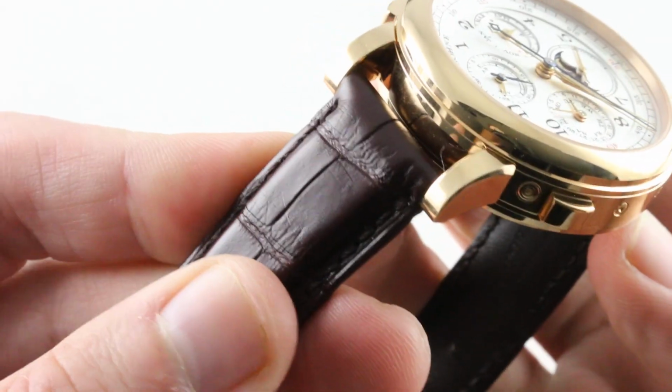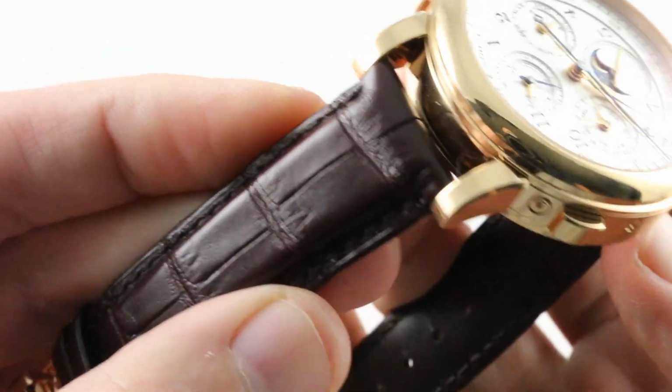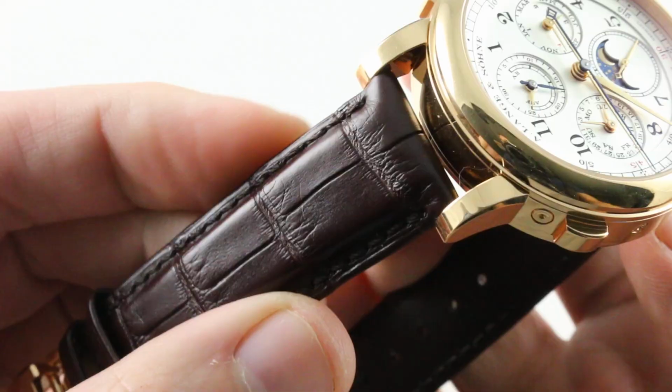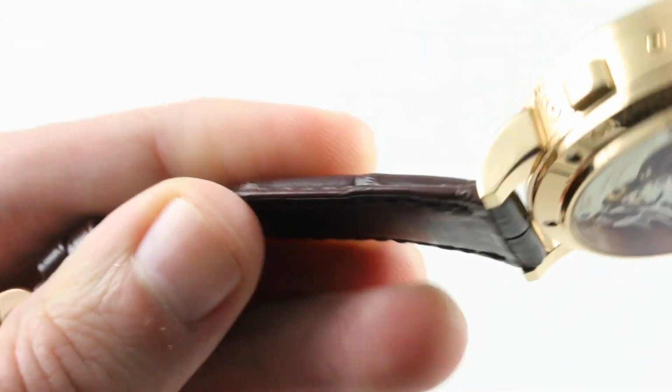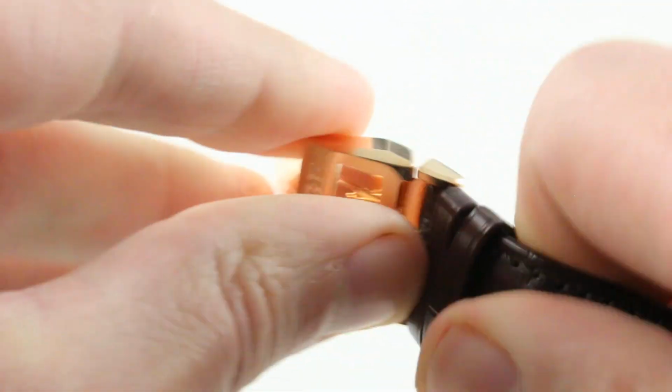You can see it has immense body and volume. A folded edge, a monotone stitch. It's a sort of medium red-brown with large rectangular scale alligator leather and a semi-gloss finish. The underside, supple calfskin. The clasp, full deployant.